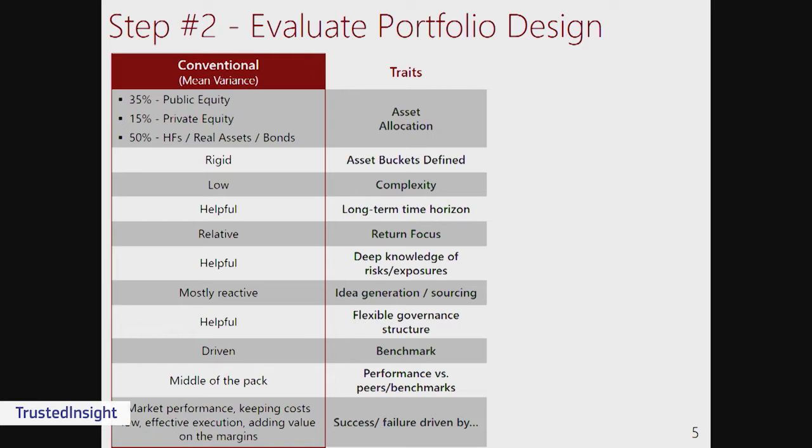Idea generation was important, but we were more reactive. I think it was helpful to have some flexibility in governance, but not critical. We were really benchmark driven, both from a return expectation point of view and frankly, from a compensation point of view. And we could pretty much make middle of the pack or slightly better returns by following that. And I think the success or failure was really marked by what the market did, high equity beta, as I mentioned earlier. Keeping costs low and effective execution was key.